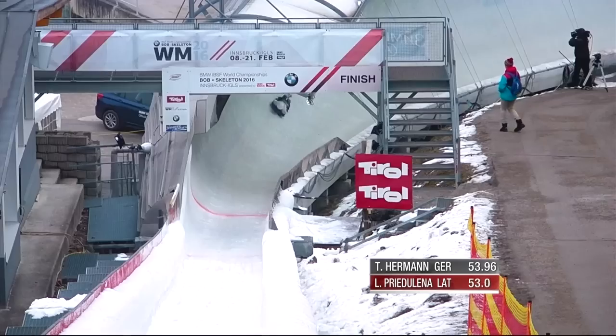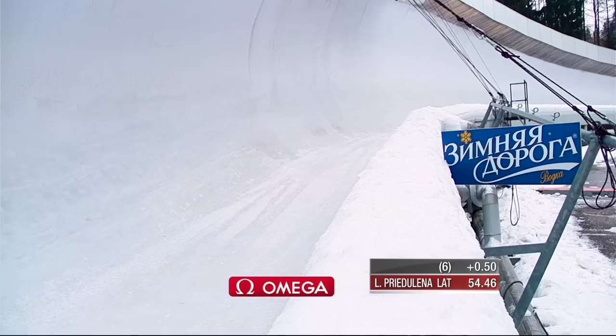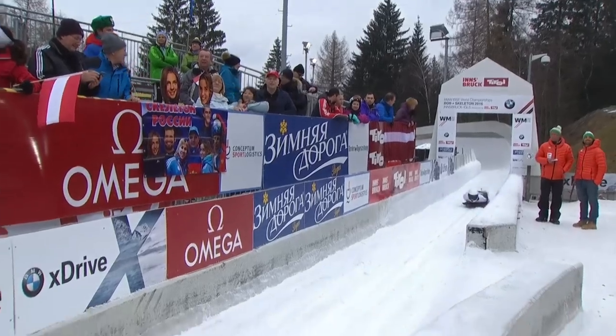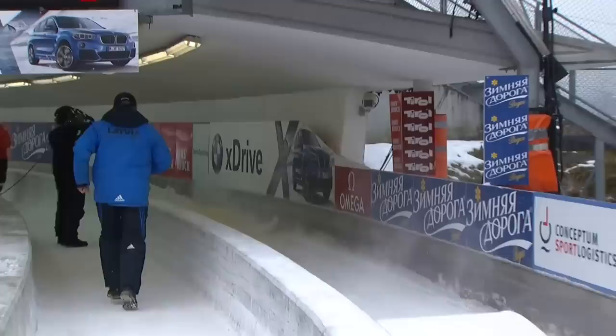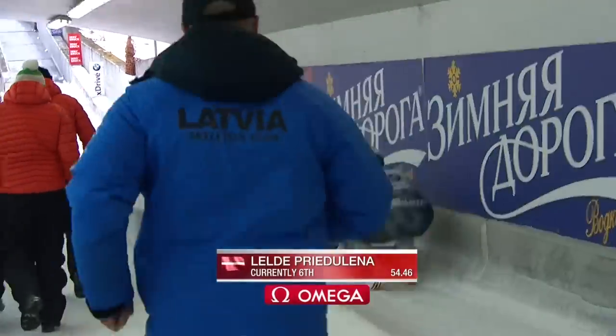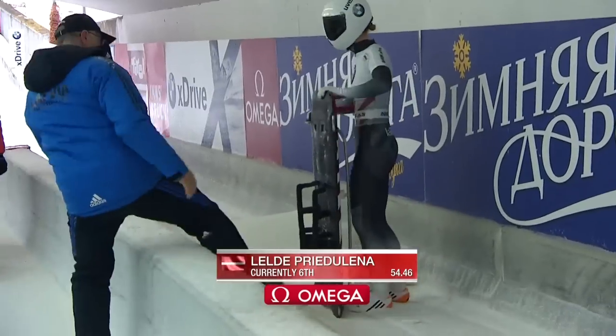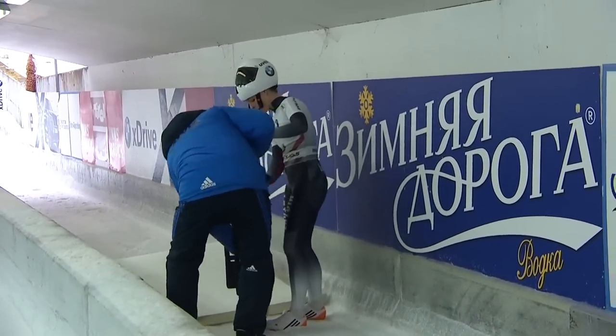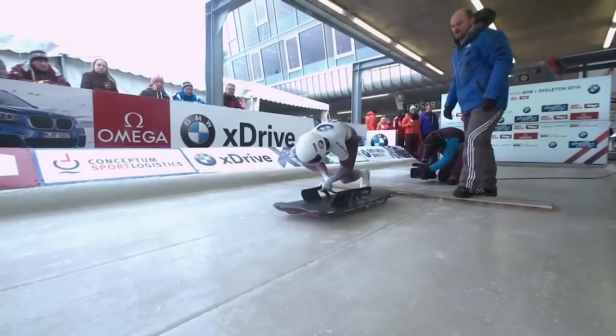What about ice deterioration? How much effect is that going to have after the first three or four? Well, now we've had about nine athletes, so you're looking at 2 minutes per run, 18 minutes. That is a substantial deterioration. You do have to be aware of it. But there are so many different things going on in the world of skeleton. It could snow, the humidity could change. Of course, the track conditions will change.